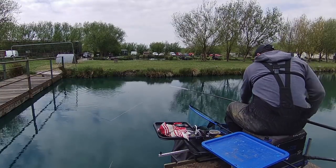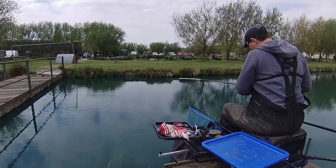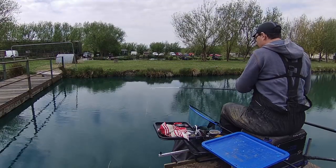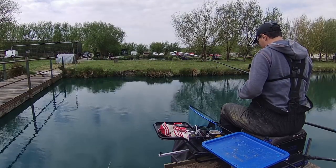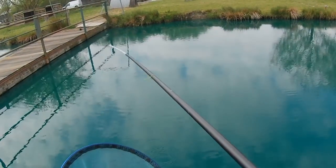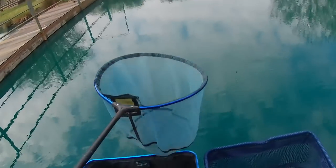I've got another one on, again on the ground bait rig. It's now nearly 3 hours in. Seems to be the only way we can catch them. It just seems like there's a few fish over on that corner now. They weren't there before. They're just starting to work.